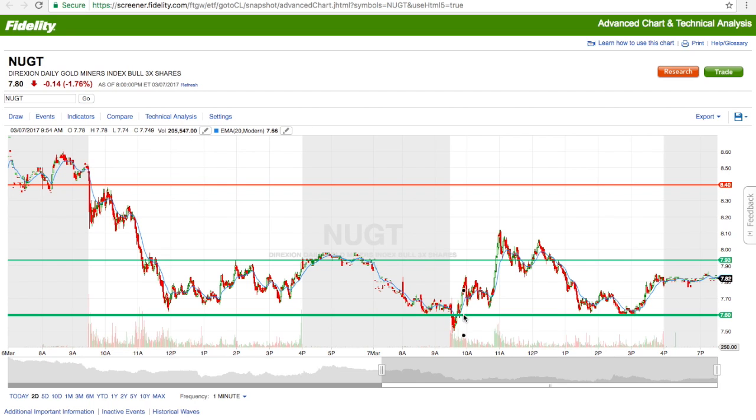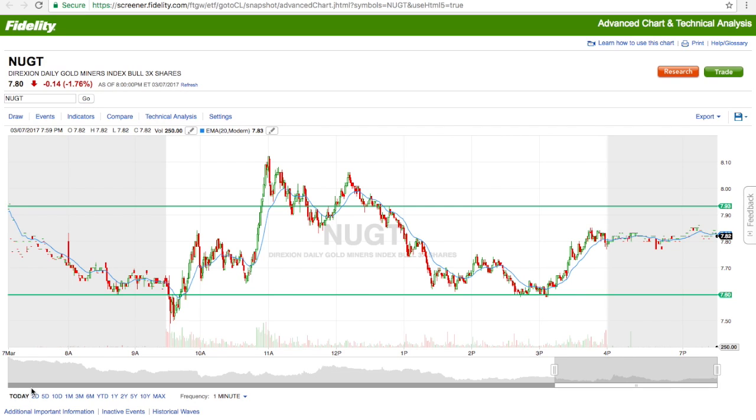I caught it on the way up, because I wanted to make sure I caught it when I was seeing upward momentum, so I wouldn't have to write it down any further. In doing so, I ended up catching it at $7.60. I shouted it out to the team, and a couple of traders were able to jump in.